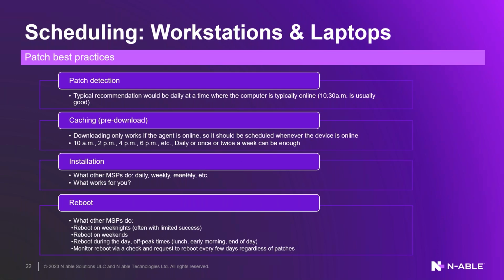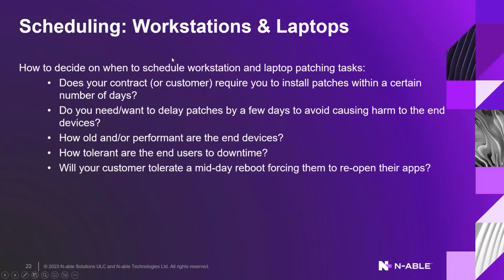Okay. How much downtime should be the best practice for any endpoint to install patches? Should there be additional downtime for servers? Well, let's talk about reboots as we go through. We're almost there, Ulysses. But downtime is a major consideration. It is the most important consideration to your customer, or the person who's paying your invoice every month. They want their employees to be as productive as possible.